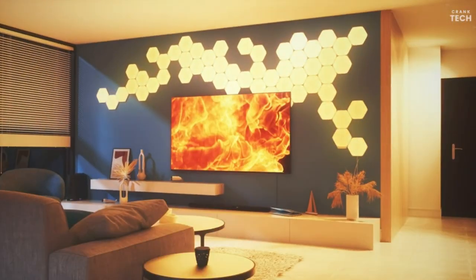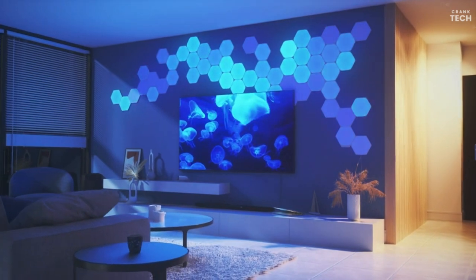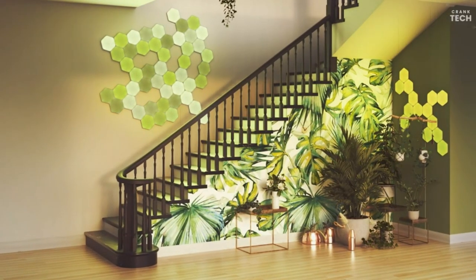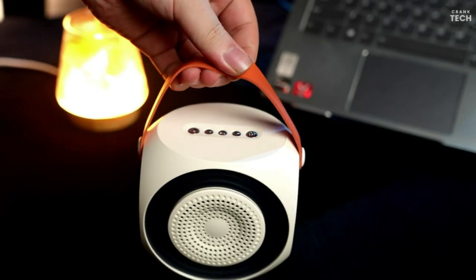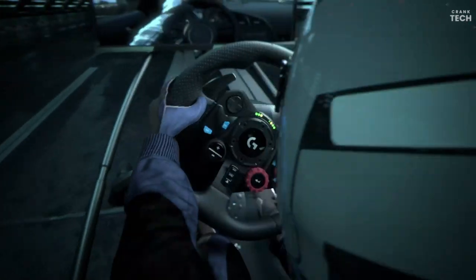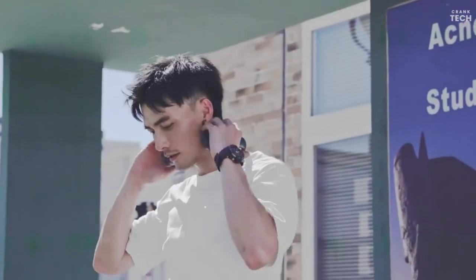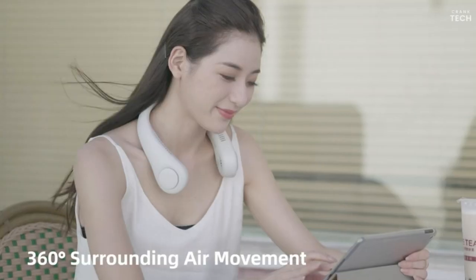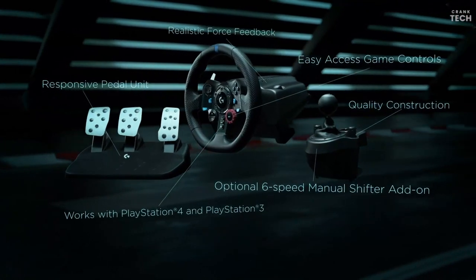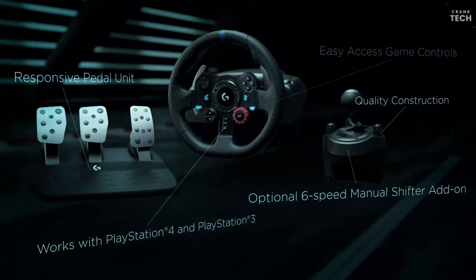Nanoleaf Shapes are a game changer in the world of home lighting and decor. Trust me, your space will never be the same again. These gadgets aren't just about novelty. They can truly enhance our lives, making things more convenient, efficient, and enjoyable. Embracing technology doesn't mean losing touch with the human experience. Instead, it empowers us to do more, connect better, and stay ahead in this ever-evolving world.